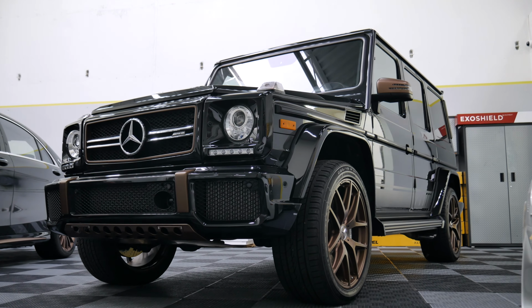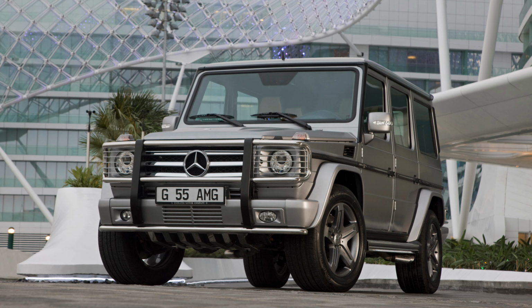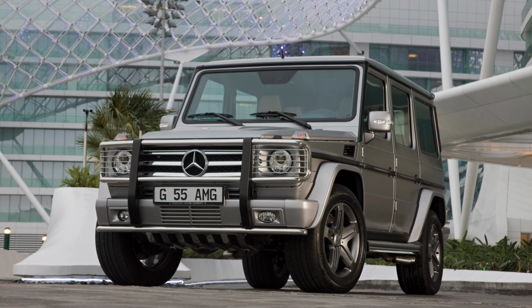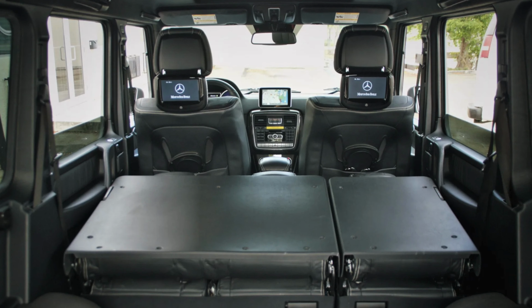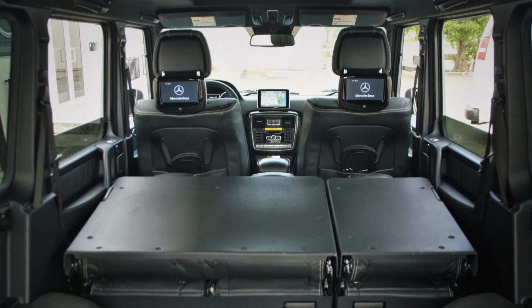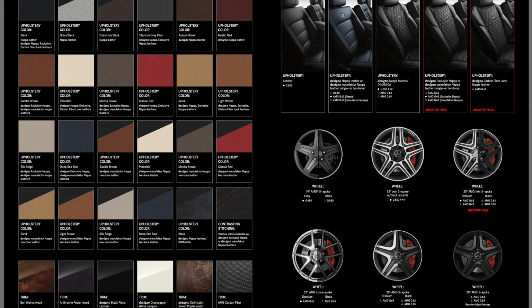When it comes to optional extras, AMG G-class models were not offered with a lot of optional equipment. Most options over the years were cosmetic, such as a brush guard and different wheels. Inside, a heated steering wheel, Alcantara sport wheel, and rear seat entertainment was offered on later models. There were many exterior color and interior leather choices offered, especially on the G63 and G65.